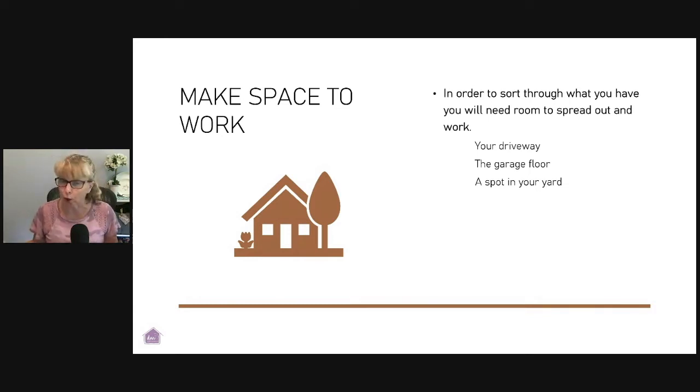You can use the floor in your garage. Lay down a tarp so you know exactly what you're using that space for, and so that nobody else gets into that space, messing up your progress. You can also use an area in your yard. You can use one on a porch. You can even use one in the basement, whatever makes sense to you and gives you enough room to spread out all the supplies that you have and then sort through things so you know what's left, so you can then set up an organizing system.